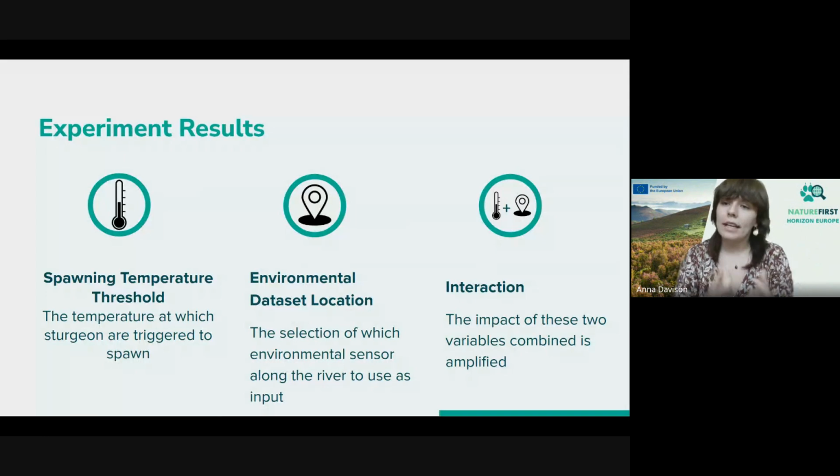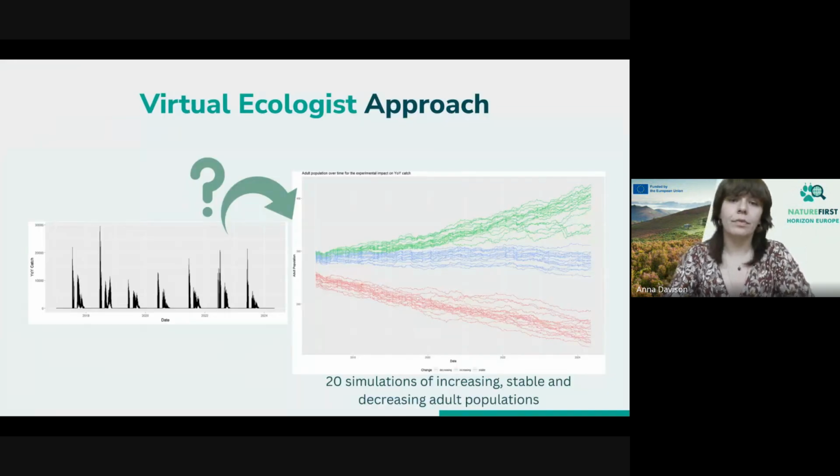So really picking these very carefully and considering which ones we're going to use will have a big influence over how reliable our predictions are. And there's also an interaction effect, which means that they both sort of boost the effect of the other. So these are really important parameters going forward when we want to actually predict and nowcast when sturgeon are going to be spawning, migrating, etc.